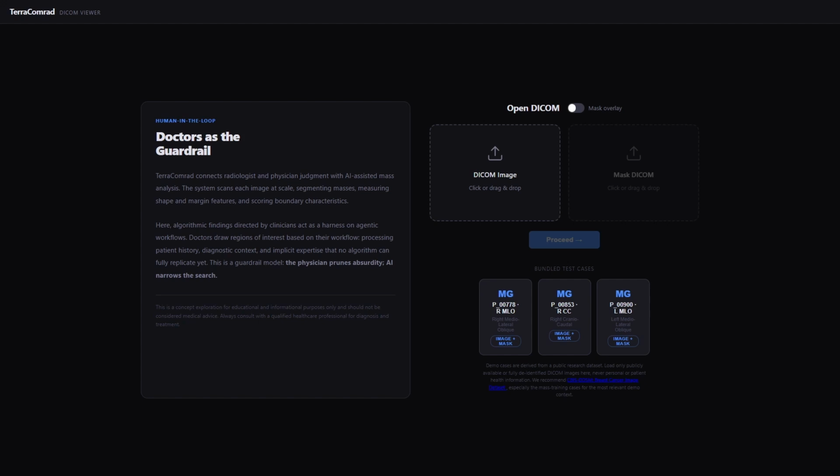Throughout our investigation, we noticed that the AI models take various inconsistent pathways and tend to hallucinate. And so we thought, what if we got medical professionals into the workflow and make the entire process a little more deterministic, prune some of the absurdity, so it's easier for the AI to narrow its search.